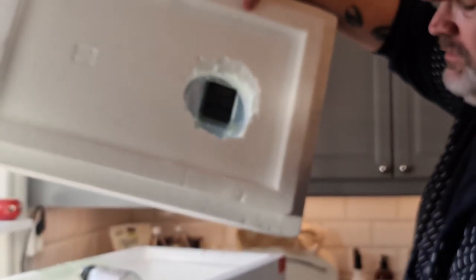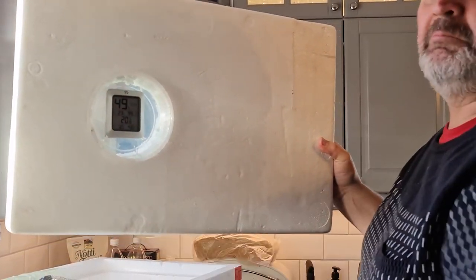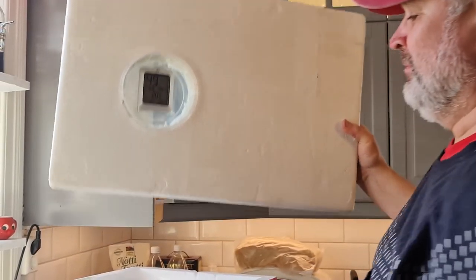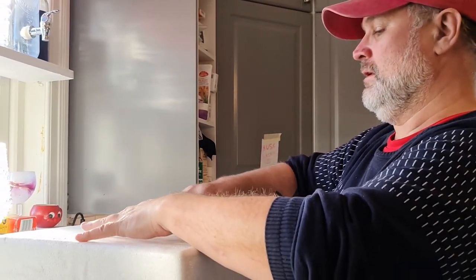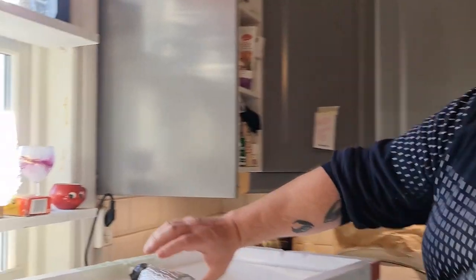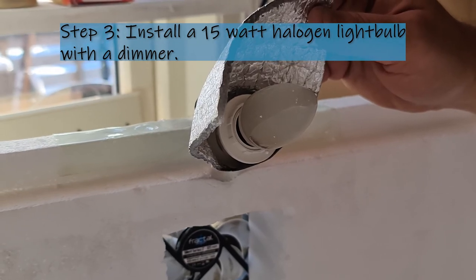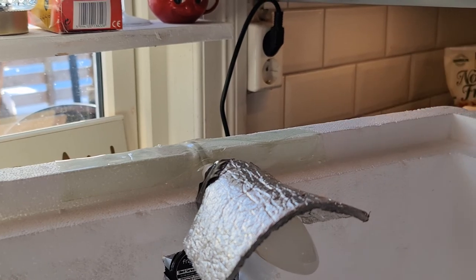So I just made a hole in this styrofoam box and I put in this old plastic container with a lid. I think it used to be shrimp from the store. That way we can maintain the correct temperature all the time. And in here we just have a 15 watt light bulb. Halogen light bulb. Yeah, it's not LED. So it actually produces a little bit of heat, right?